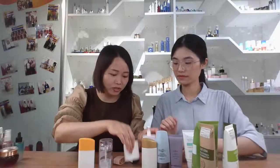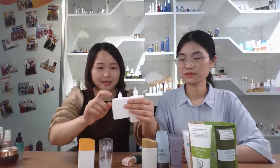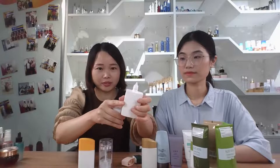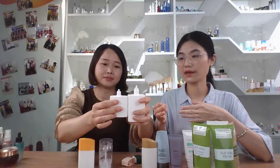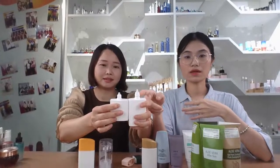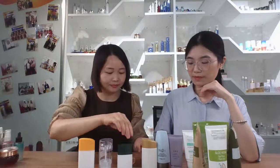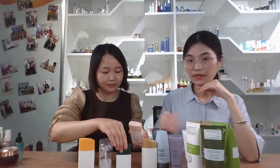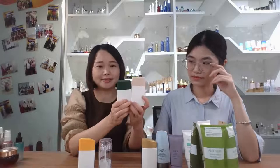The nozzles of those two bottles are different sizes. This one is the small one. This one is the big one. Can you see? The mouth is longer. These tubes and bottles can be used for sunscreens, the liquid style, liquid products.